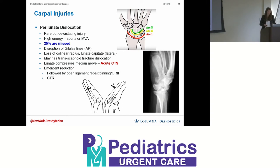And then, things you're looking for on the x-ray, Gilula's lines, you want to see those two little sort of smiley faces on the x-ray. And then the lateral is going to be usually pretty obvious. The lunate and the capitate and the metacarpal should all be in line. As you can see on this lateral here, the lunate is in line with the distal radius, and the capitate's way behind it.